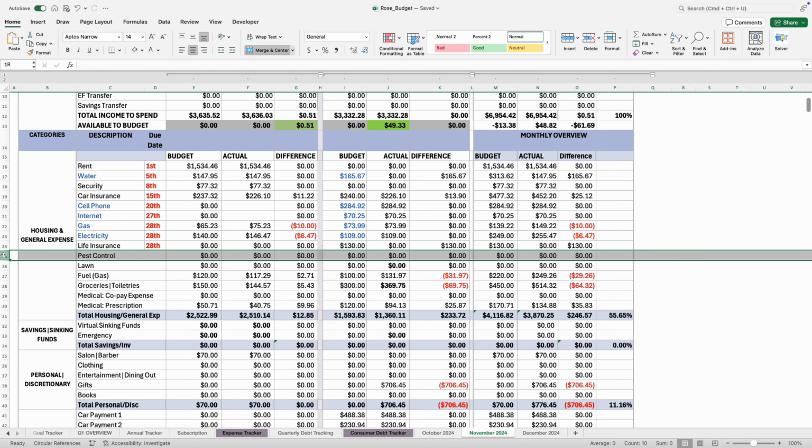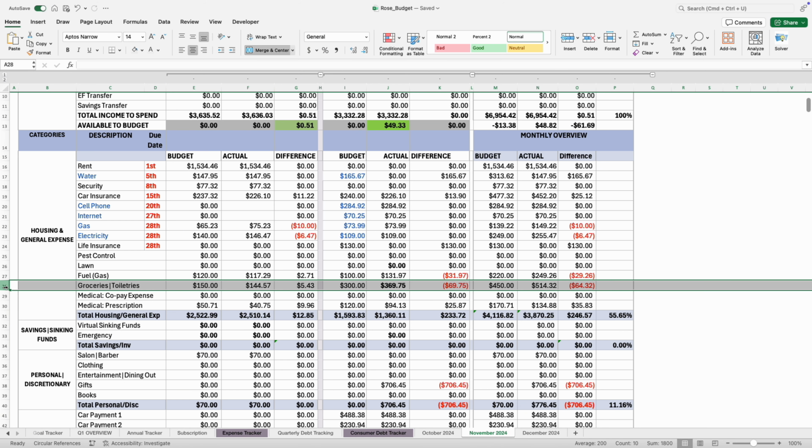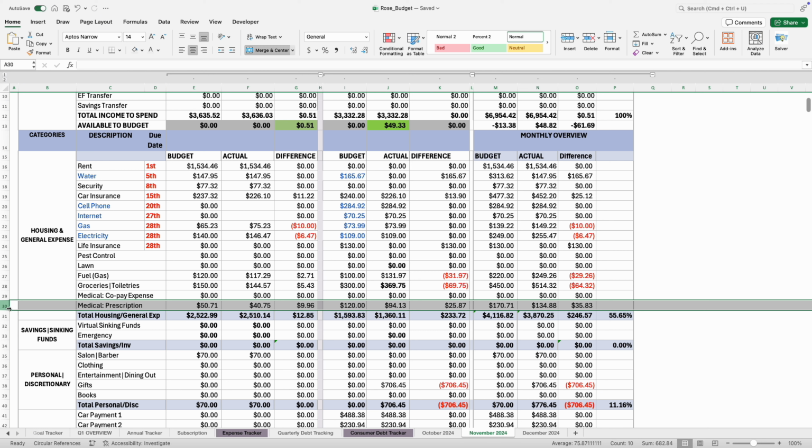There was no activity for pets, no activity for lawn, and for fuel we budgeted $220, but I actually spent $249.26 for the entire month of November. That means we are over budget by $29.26. Groceries was budgeted for $450 and I spent $514.32. That put us over the budgeted amount by $64.32. We had no activities for medical, but for prescription, we budgeted 170.71 and we spent 134.88. So we are under budget in this line item by $35.83.